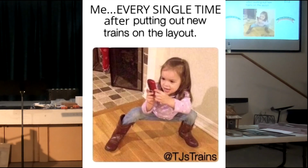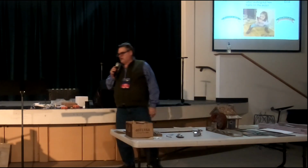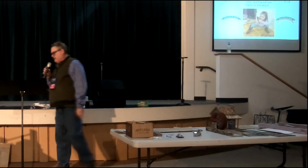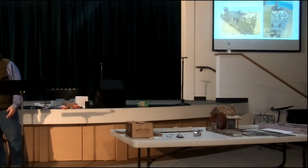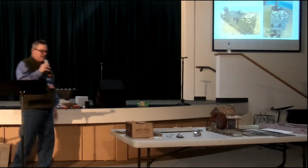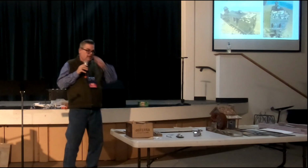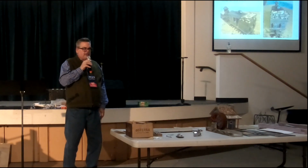And me, every single time after putting out a new train on my layout, so. Anyway, I have a lot of fun doing it. I think it adds a touch of authenticity to the locomotives, and it really helps me relax after a long, stressful day. And like I said, if anybody would like to help themselves to some of this, you're more than welcome to. And again, thanks for your attention, and we'll see you guys in Monroe next week, huh?